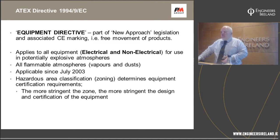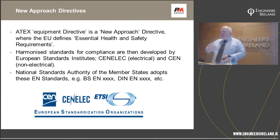It's been applicable since July 2003, and hazardous area classification, when you decide what zones you have, and I'll talk about that later, is simple. The more stringent the zone, the more stringent the design and certification of the equipment. So this New Approach directive is like the machinery directive. The EU defines essential health and safety requirements. It says don't have sparks within your equipment. Now it leaves the harmonized standards from the European standards institutes to tell you what type of gaps and what type of velocities and various metals you use to ensure you don't get sparks. And then the National Standards Authority of each member state adopts these EN standards.